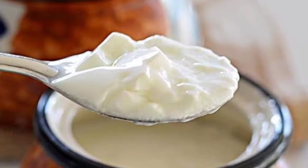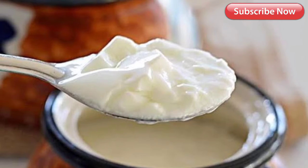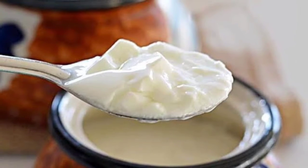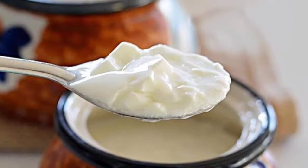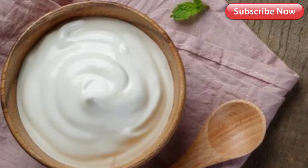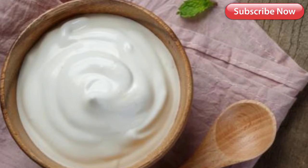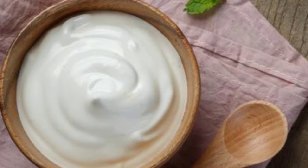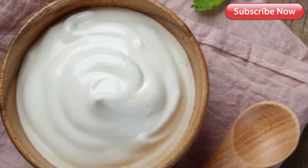2. Fights signs of aging. Lactic acid is a naturally occurring alpha hydroxy acid, AHA, which is one of the many beauty ingredients found in curd. It encourages skin cell renewal through chemical exfoliation by removing dead skin cells, aids in firming skin and reduces wrinkles. Whip up a quick mask by mixing together 2 to 3 tablespoons of curd and 1 teaspoon of olive oil. Smooth the mixture over your face and neck, read your favorite magazine for 30 minutes and then wash it off with cold water.